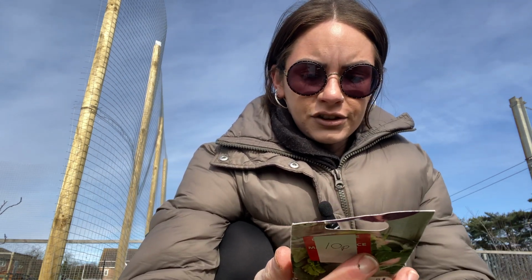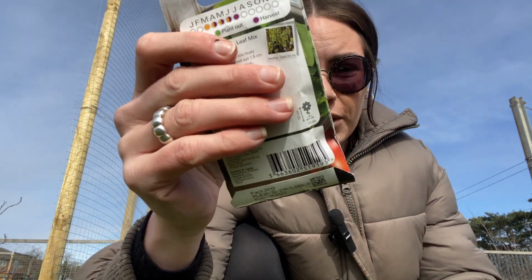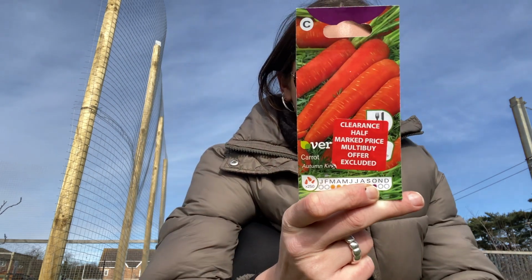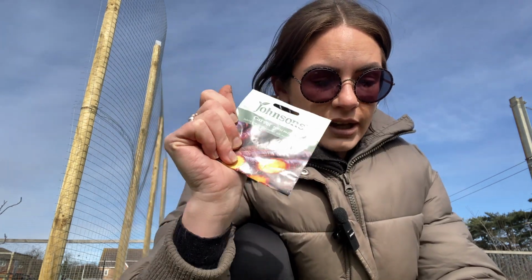Okay, so a couple of the other bits that I want to try and plant up today, because I bought them in the reduced clearance, and the reason that they're in the reduced clearance is because they've actually expired. So I've got no idea whether they're going to work. So if they don't, never mind. I want to try and get some purple carrots in and the Autumn King, because again, these expired, just these ones, and these are what I had left over from last year. And I have got another pack of these purple haze ones, so that should be fine.